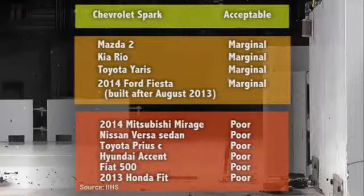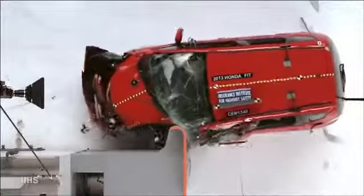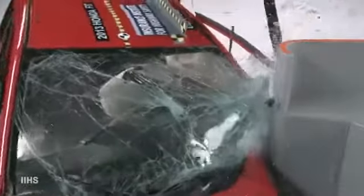Now, most recently, the IIHS found that only one of 11 Mini cars tested were able to get an acceptable rating in the new small overlap crash test. Given how important such ratings are in the showroom, expect the engineering and technology folks to at least narrow the gap on this lousy performance.